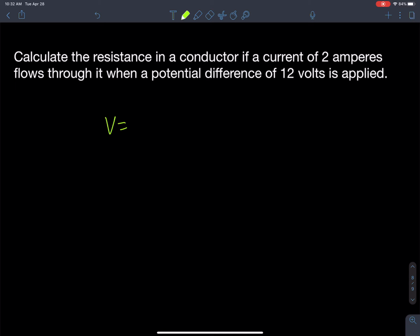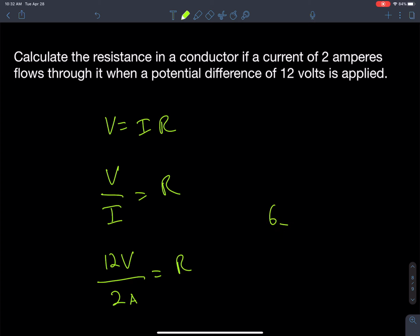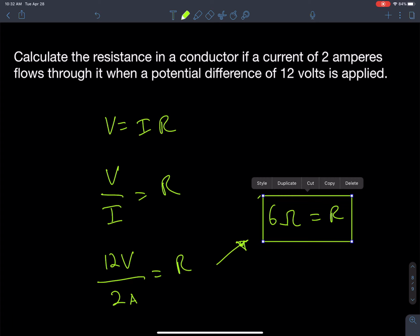So V equals IR, and we want to calculate the resistance. I have to rearrange this formula to isolate the resistance. V divided by I is equal to R. So 12 volts divided by 2 amps is equal to R. So 6 ohms is equal to R. That's what we got. Come on, you can do this. Very nice. So 6 ohms is equal to R. Now let's fix this symbol. I have a tendency not to draw that properly. So 6 ohms is equal to R. All right, that's that.